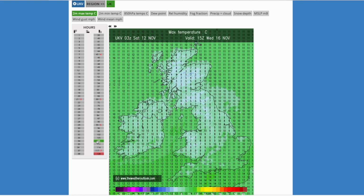But these are generally average to maybe slightly below, slightly above average conditions next week. You know, it's nothing actually that special. It's just we've been so mild.